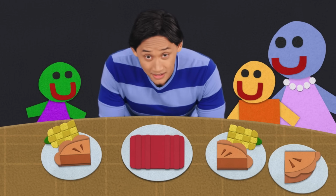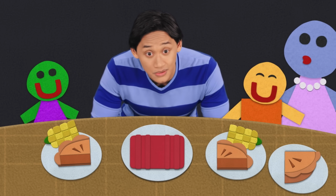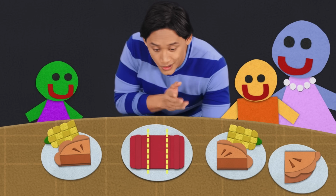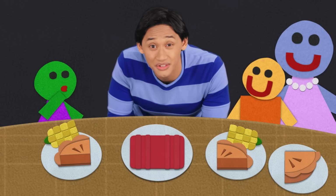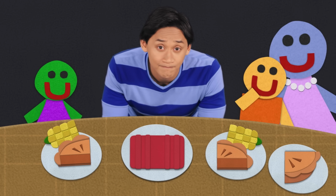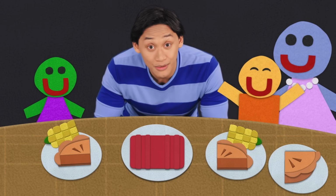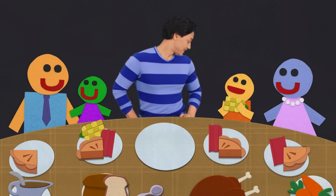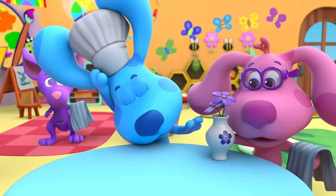Okay. So we need three pieces. How should we cut this to get three pieces? In half? In thirds, or in fourths? What do you think? Thirds. Oh, in thirds, yeah, because that would give us three pieces. Thank you for helping us share. Anytime. Have a wonderful felt feast. Thanks.